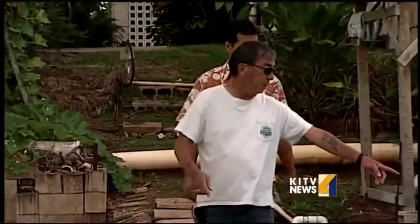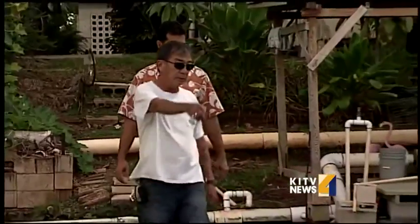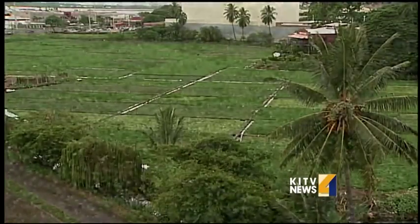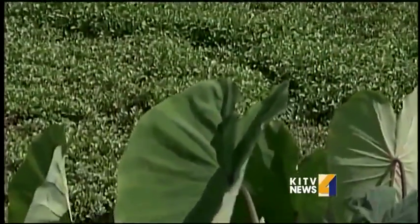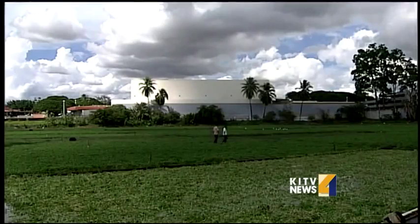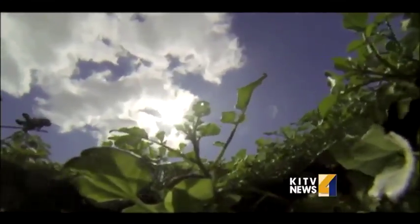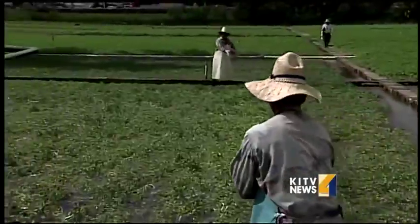David and his sister Barbara are the third generation of Sumidas to manage this land. The grandparents took over the 10 acres back in 1928, and much of it was used for growing kalo. The farm is 85 years old now. It took root under their father. He was the first to plant watercress only, a move that's made this farm flourish today. But the payoff didn't come without a price.